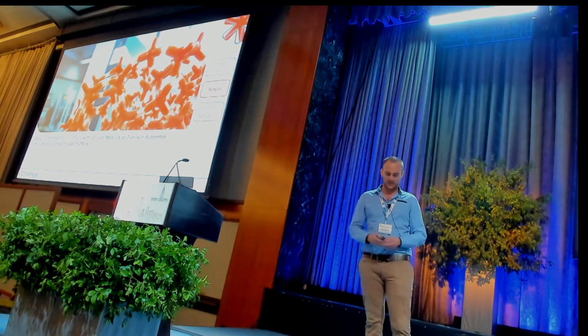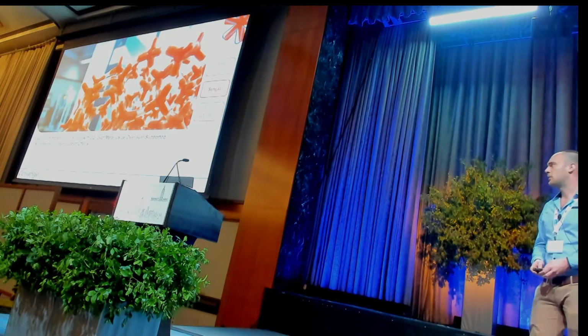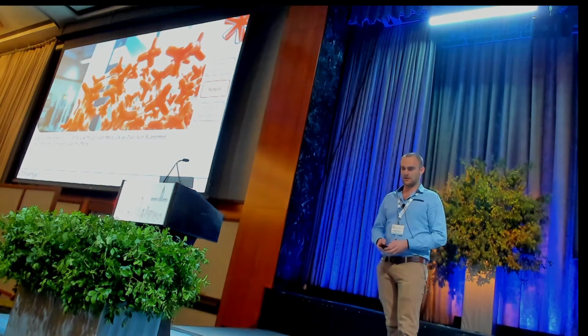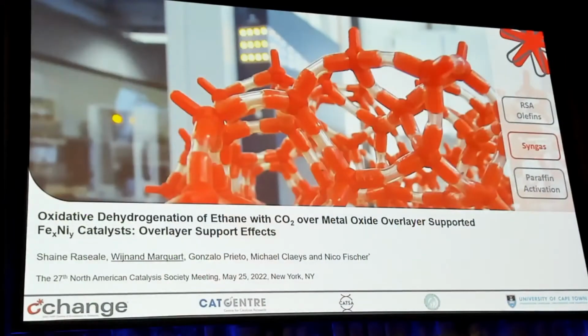And today I'll present to you some work that we've done on the use of iron nickel nanoparticles on metal oxide overlayers supported on alumina. And we use this for the CO2 oxidative dehydrogenation of ethane.